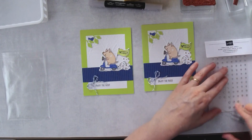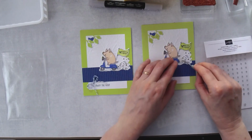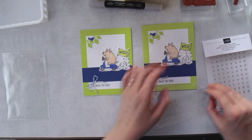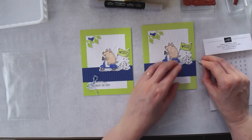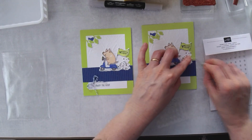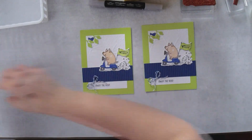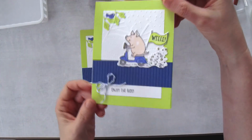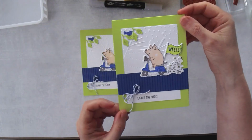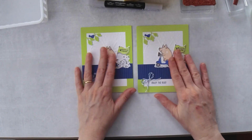Okay, let's see. I've got some smaller rhinestones here. So I am just going to pop them over those little circles, and this is just going to give a little bit of bling to the card and give it just a little bit of sparkle and dazzle. It just catches the light really nicely, so you can just see the little bling on there. And that is the little piggy card, and I love this. I love that we have a die set now.